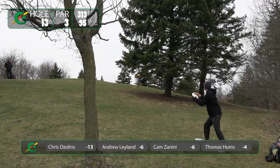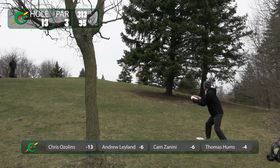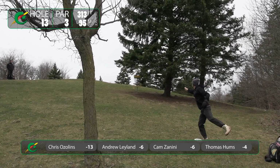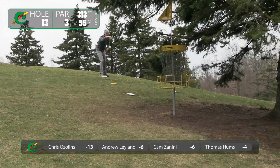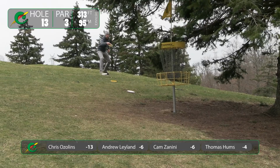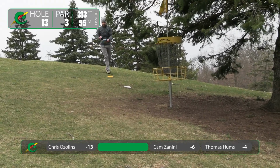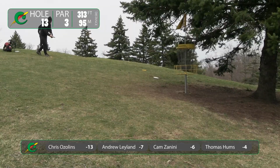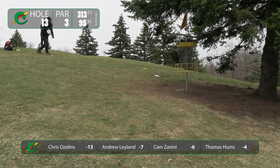The other option is to take a disc straight at it and try to hit the gap, but these guys all went high, which I don't blame them at all. And all 3, with the exception of Cam, coming up in relatively similar area, just kind of above the basket, looking down at it. Cam unfortunately missing his birdie bid. What a putt from Leyland. That was going all the way to the bottom if he didn't catch chains there. Yeah, downhill in a headwind like that is a tough putt.